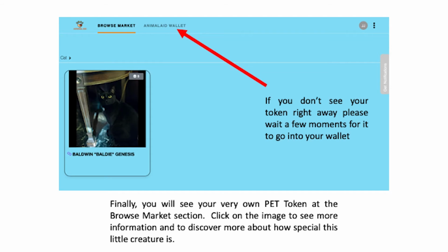Finally, you will see your very own pet token at the Browse Market section. Click on the image to see more information and to discover more about how special this little creature is. If you don't see your token right away, please wait a few moments for it to go into your wallet.